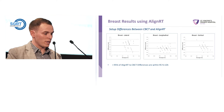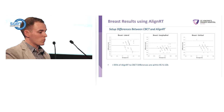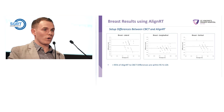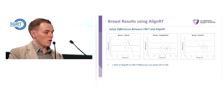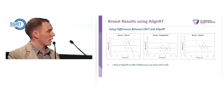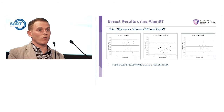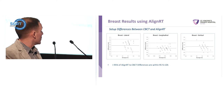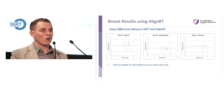The first audit that we did was using AlignRT. We wanted to compare this to cone beam CT. So all of these patients were tattooless. We aligned with AlignRT, and we then performed a cone beam CT. We compared both results, and as you can see from these Bland-Altman plots showing the data, 95% of all data points fell within these limits of agreement. The bold central line was the mean of all setup error.